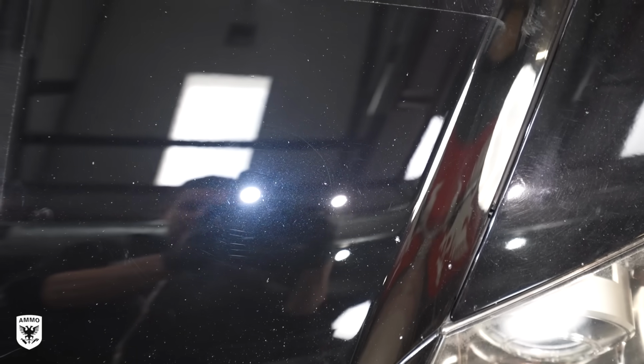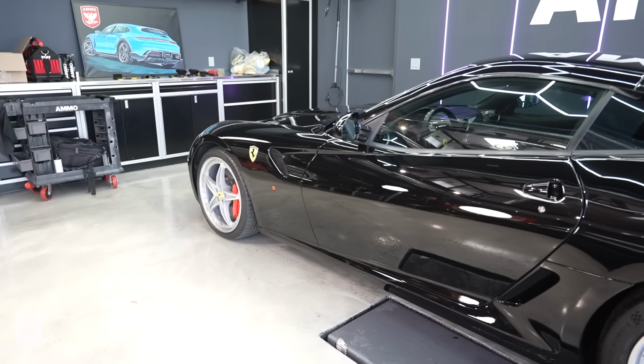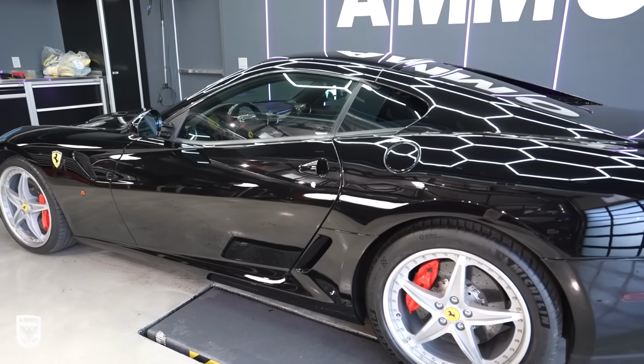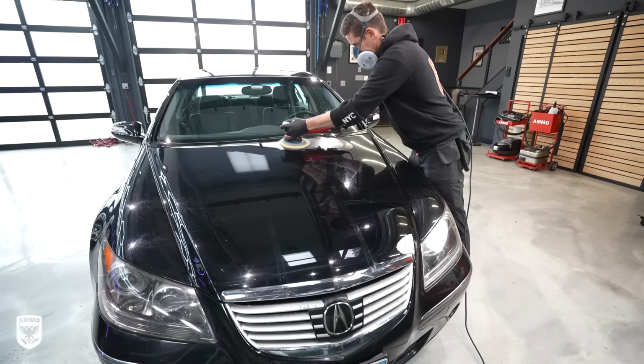Now, is the far right perfect? I would say no, but going after perfection here will likely have diminishing returns on a $5,000 or $6,000 daily driven car, but it would be a significant increase on a $100,000 to $200,000 car if you were to trade it in or to sell it. So just keep all that in mind.